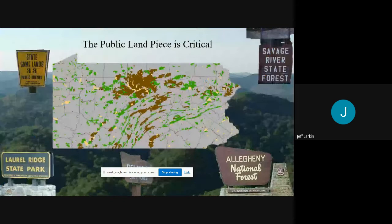That's where the public land piece, or even thinking about not public land, but private lands that are under easement, or just large private lands, tree farms, other programs that put these forests of high value and protection, are really important to be part of this conservation solution, if you will.